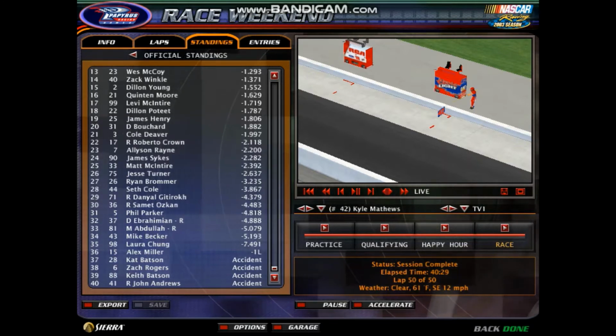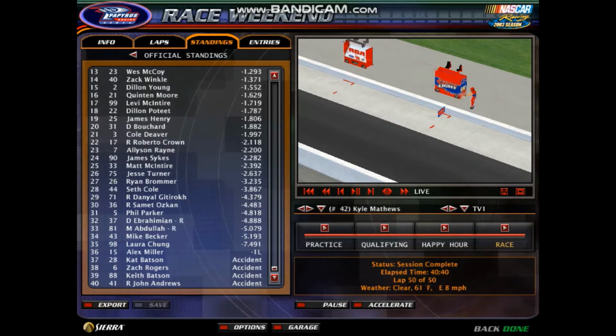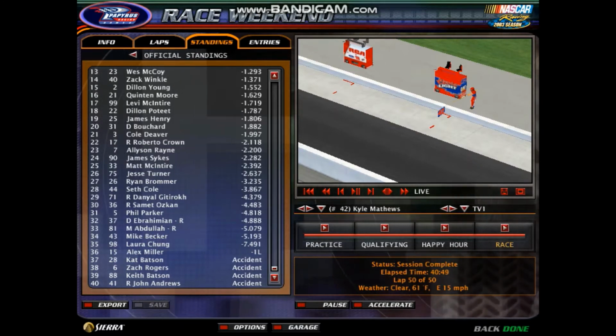And Laura Chung, 35th. Alex Miller at least did finish the race there after his crash with Cat Batson. He finishes 36th. And I'm sure Alex is going to want some words with Cat Batson after that in the garage area, too, after that little hook and bang coming in through turns 1 and 2. Batson did fall out of the race because of that crash, though. However, she finishes 37th, and Zach Rogers 38th. Keith Batson 39th. John Andrews will finish last.